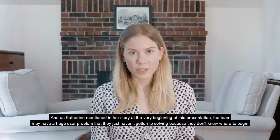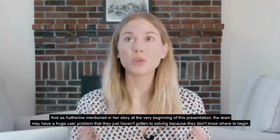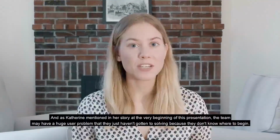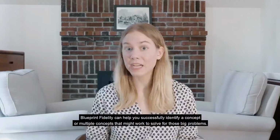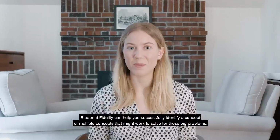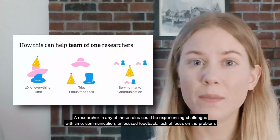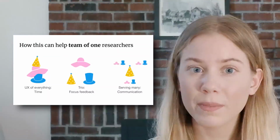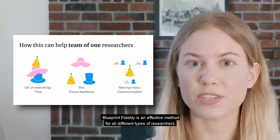And as Kathryn mentioned in her story at the very beginning of this presentation, the team may have a huge user problem that they just haven't gotten to solving because they don't know where to begin. Blueprint Fidelity can help you successfully identify a concept or multiple concepts that might work to solve for those big problems. A researcher in any of these roles could be experiencing challenges with time, communication, unfocused feedback, lack of focus on the problem. Blueprint Fidelity is an effective method for all different types of researchers.